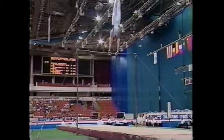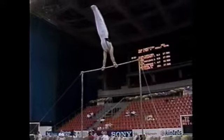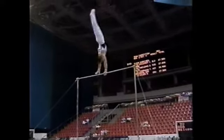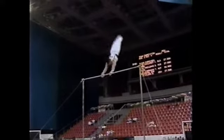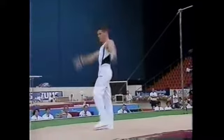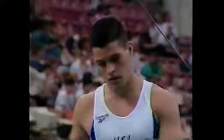One thing you have to love about Blaine Wilson's style, he's very assertive. He doesn't back off. He seems very aggressive in all of his movements. That's a beautiful full pirouette to an eagle. Landing's very important here. Very good landing. That's the kind of guy you want to lead off for the team. He seems consistent and solid, very aggressive.